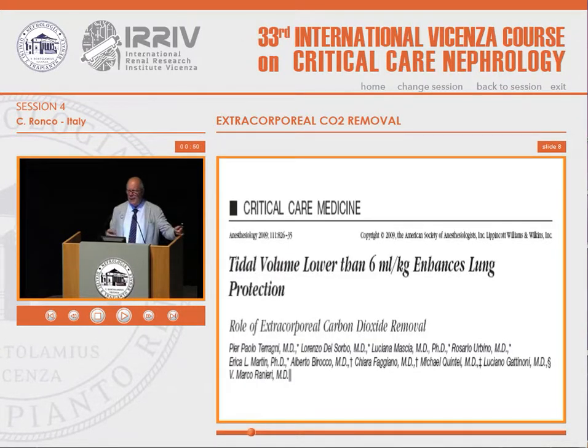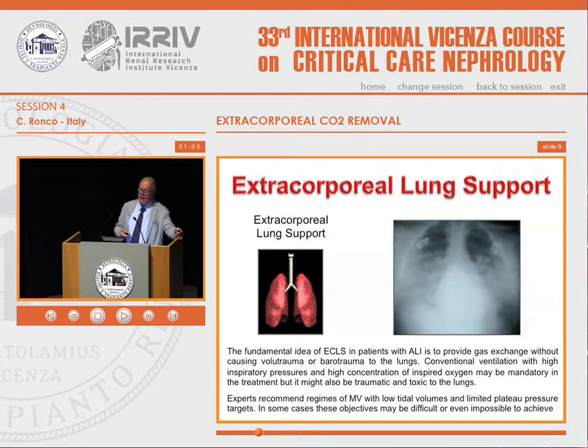Now, there is indication, and I know very little about mechanical ventilation, however, that tidal volume lower than 6 milliliters per kilogram allows lung protection. And the idea of extracorporeal lung support is actually to provide gas exchange without causing volutrauma and barotrauma to the lungs. At this point, conventional ventilation with high inspiratory pressure and high concentration of inspired oxygen may be mandatory in some cases. So experts recommend this low level of tidal volumes.